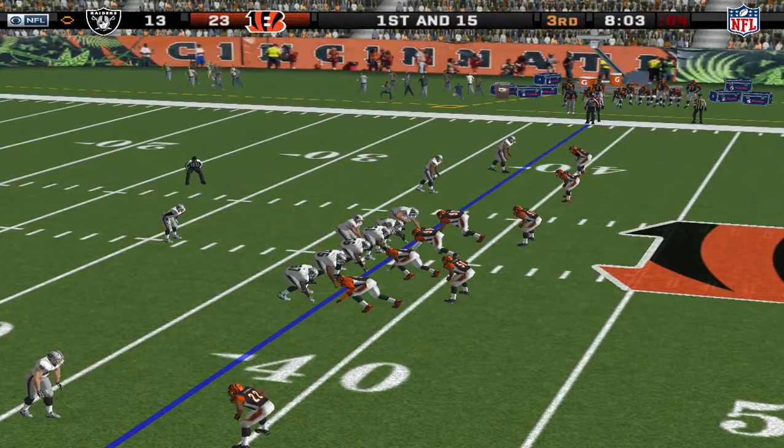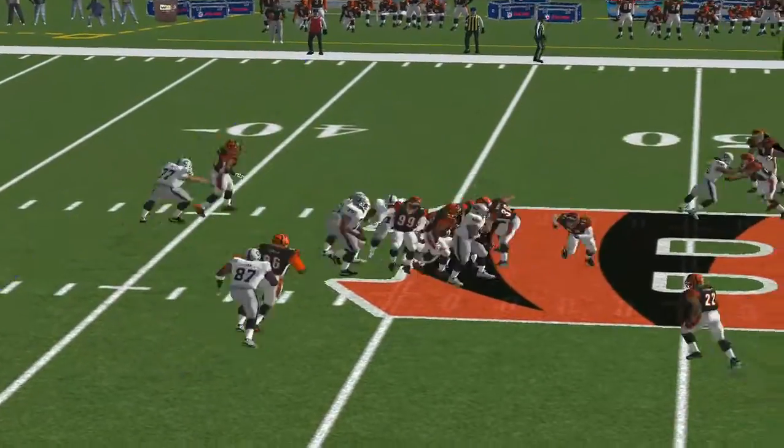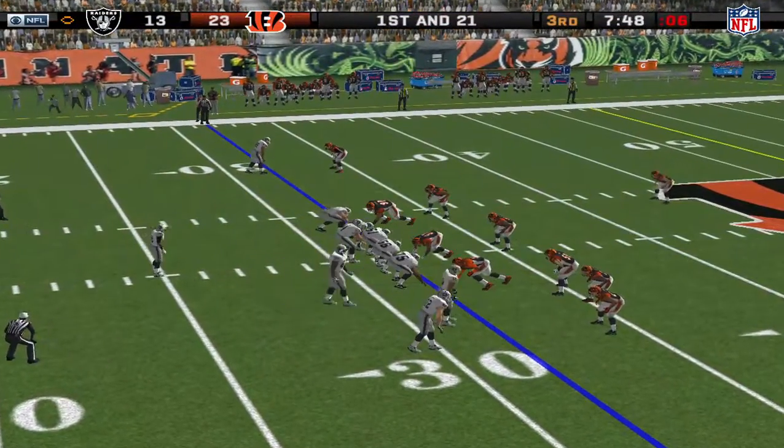Watch the snap. The Bengals come out in a nickel package. Little misdirection. Evans is there for the tackle. Holding on the offense. 1st down and a long way to go following that penalty.